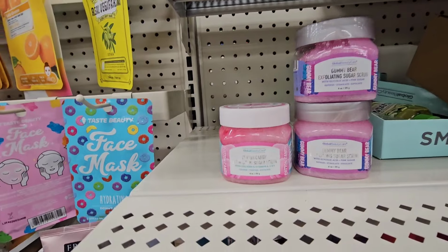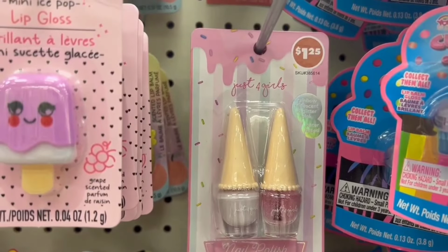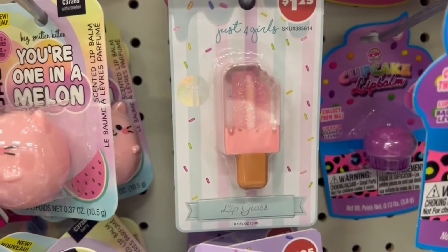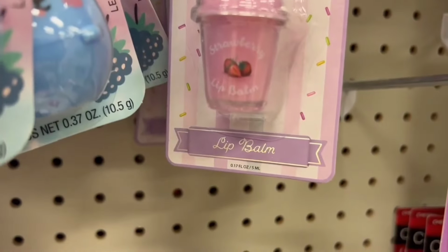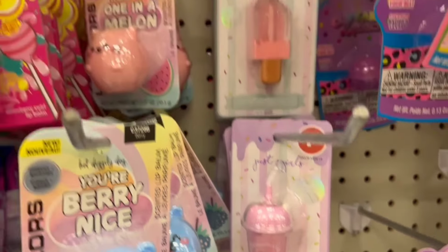The shelf was full. So many cute finds from Just for Girls. They have this nail polish. It looks like a nail polish plus an iridescent glitter to go on top. Look at this lippy in the shape of an ice cream pop. Then they have this lip balm that's in the shape of, I don't know, a frap or one of those drinks. Really, really cute.